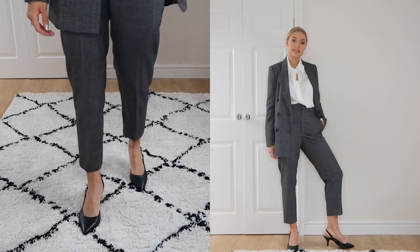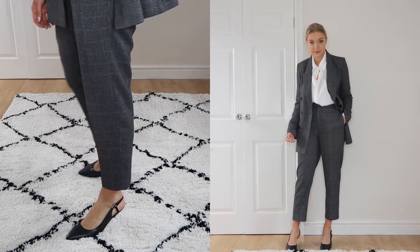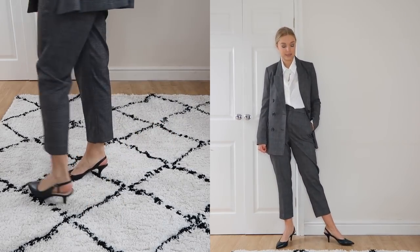So I've just paired it with this Windsor London silk shirt. I think it needs something bright to lift the dark grey suit. And then these little kitten heels. Kitten heels are very big at the moment, but I think for work you need something a little more sensible. So these are just some small little kitten heels.